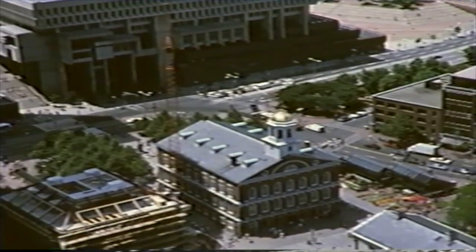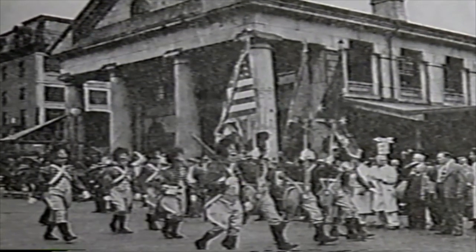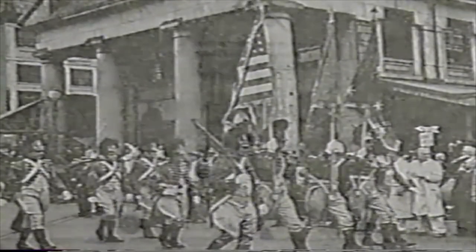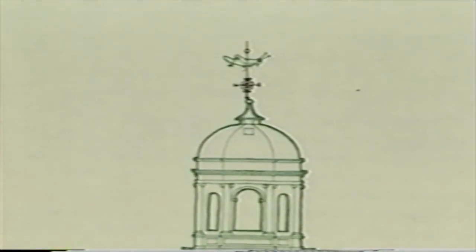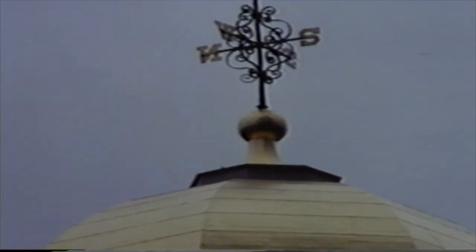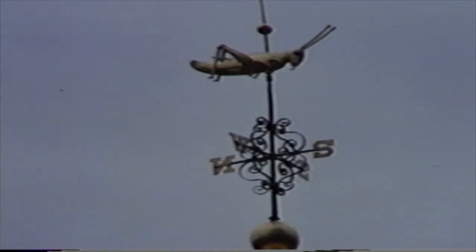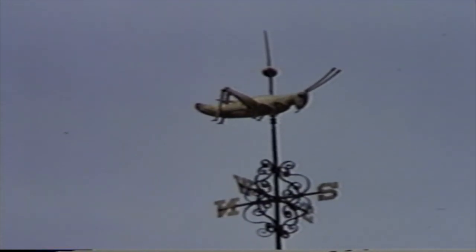Faneuil Hall is also the home of another Boston institution, the oldest military unit in North America, the Ancient and Honorable Artillery Company. Atop his combination marketplace meeting hall, Peter Faneuil left a curious symbol, a copper and gold leaf grasshopper. Theories abound, ranging from the preference of farmers who use the market to the existence of a similar grasshopper on the Royal Exchange in London that Peter may have wanted to emulate. But whatever the reason, the Faneuil Hall grasshopper swings in silence, keeping his secret for all time.